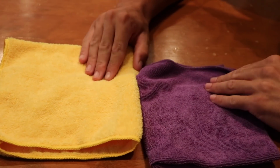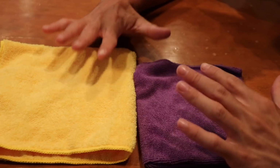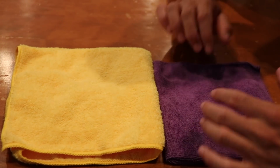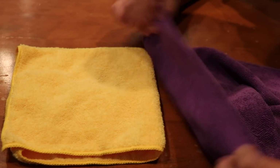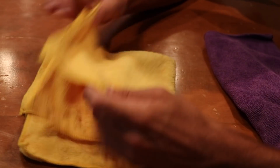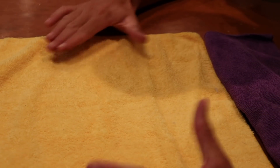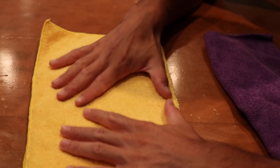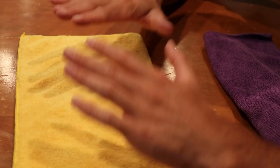Now, here is a good side-by-side comparison of a pretty dramatic difference in the thickness of the pile of these two microfiber towels. This microfiber towel has a much lower pile, and it makes for a much thinner towel. This microfiber towel, the GSM is about between 300 and 350, and it makes for a thicker pile and just a superior cleaning, absorbing, scrubbing experience.